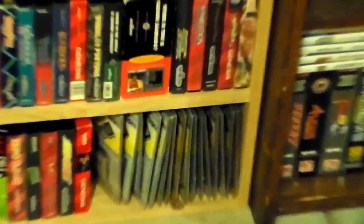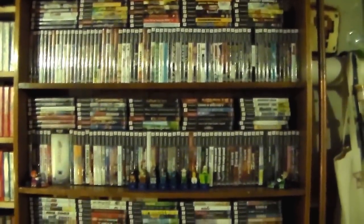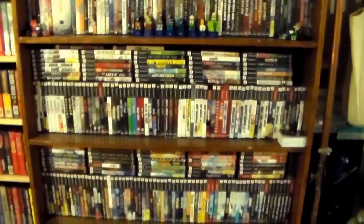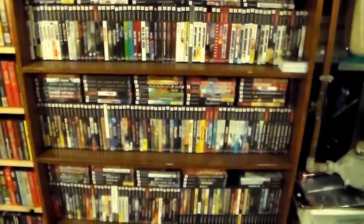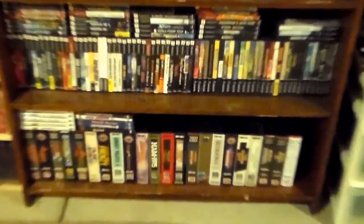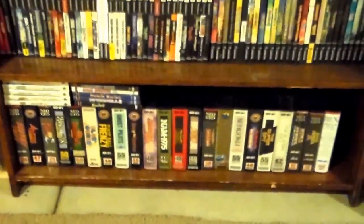Down at the bottom there I got my Supervision. And then my PlayStation 2 collection, which is about 465 games. Again, these shelves, I need to build a new shelf because I got games stacked on top of games. My Neo Geo is fine, but I think last time I had only 10 games or less, and now I have, I think, 21 games there.